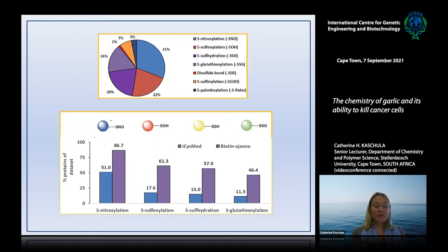What was also interesting is that we were further able to look at what type of cysteine modification ajoene is going for. And the types of cysteine modification events that were most associated with ajoene were those shown here, which is S-nitrosylation, S-sulfenylation, S-glutathionylation, and S-sulfhydration. So these four different S-thiolation events, which take place on reactive cysteines, there are other events, but these ones seem to be the key types of events that our ajoene moiety is going for. And interestingly, these modifications are strongly associated with redox sensing, signaling, and the functional regulation of proteins, which makes them ubiquitous within the human cysteinome.